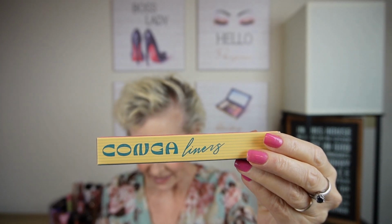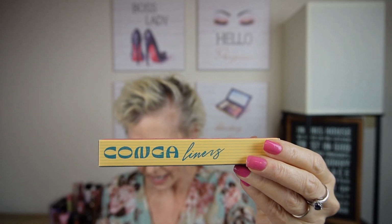Alamar Cosmetics Kunga Black and Brown Eyeliners, $15. This is just a set of black and brown eyeliners. I have not used that yet, but the eyeliners that I use are typically brown, maybe some black or gray. So I'm excited to be able to try this one.